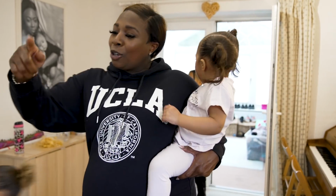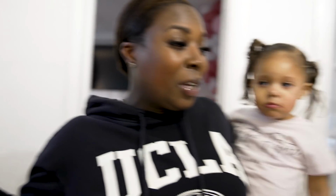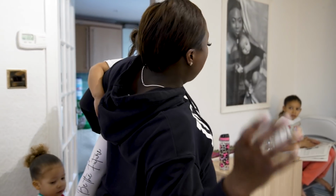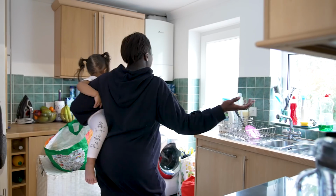So if you just look around here, we've got our stairs, which will go upstairs, but we're not going to go up there just yet. The place that we're going to go first is through this living room hub of the house, into the kitchen. Are you trying to nutmeg me? No. Yeah, you are. So this is our kitchen.